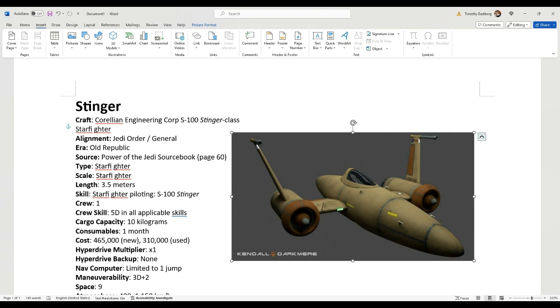So, looking at the Stinger here, we're going to go through our stats. Again, it's an Old Republic ship, so if you throw it into a New Republic era or somewhere else, you're probably going to find it used, I would say, probably at a tenth of the price, something old and beat up like this. Maybe give it a times two hyperdrive or something like that because it broke down and somebody just slapped in something cheap. But if you're going to try and play it in this time frame, I would keep it at its regular price. So it starts off with a hyperdrive of a times one.